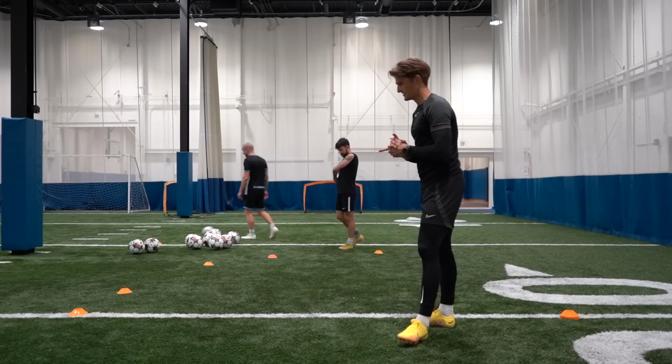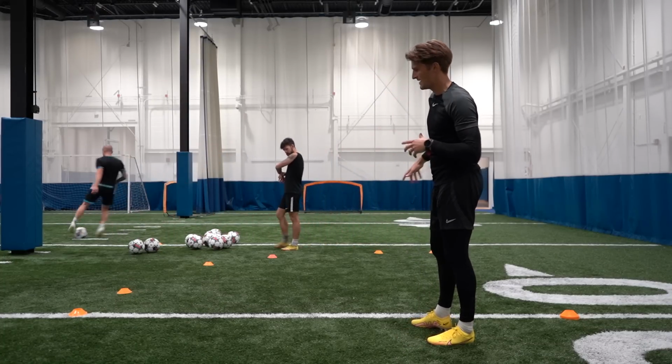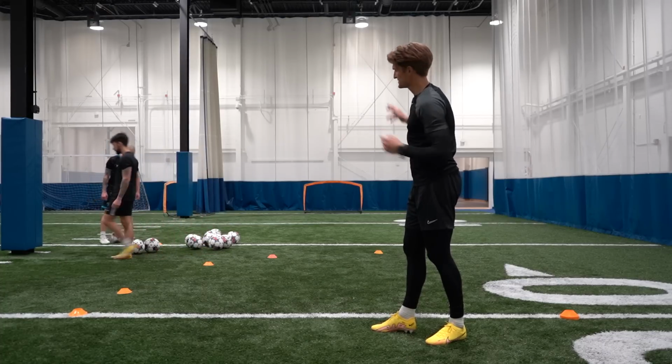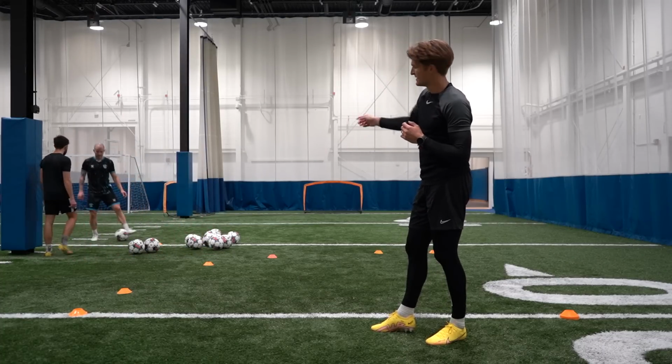Matt Sheldon for this drill. 1v1 drill, small area. You get 1 point if you exit either of the width gates. You get 2 points if you get through that middle gate there.